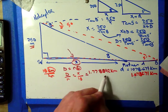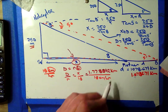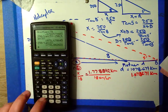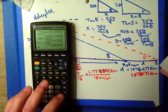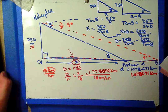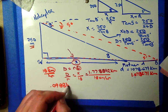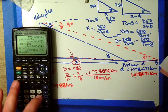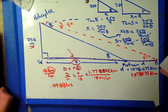1.778842 kilometers divided by 18 kilometers per hour, and this will tell us how many hours it'll take for your partner to run back. So if I divide that by 1,000, and then I divide that by 18, I get 0.0988 hours. If I multiply that by 60, it's 5.929 minutes.